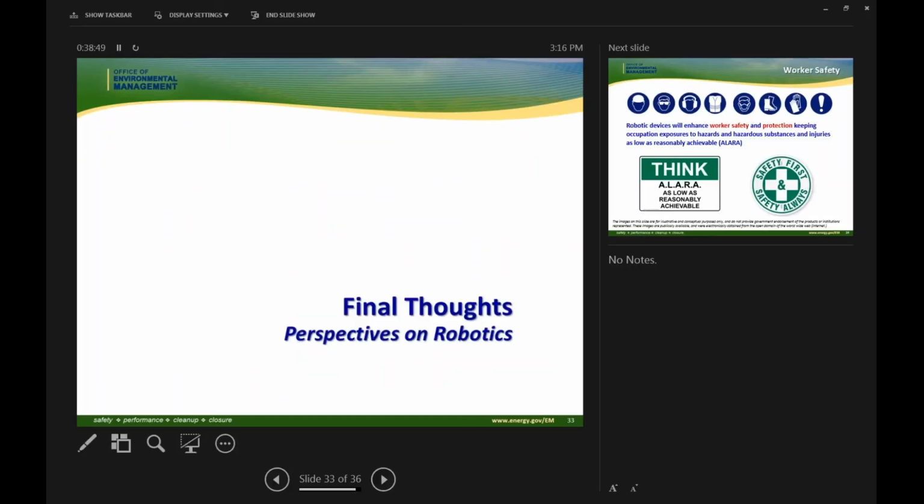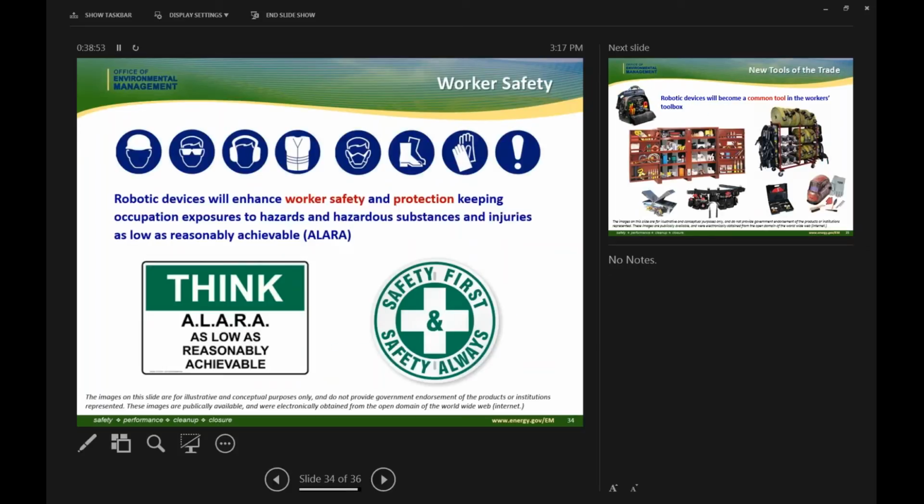Just some final thoughts. There is a heavy emphasis for us in EM with robotic technology, specifically targeting worker safety and worker protection. So to the extent that our devices allow us to keep injuries and exposures as low as reasonably achievable, we are certainly going to exploit that, and we're looking for your help in identifying those opportunities and making those technologies available to our workforce.